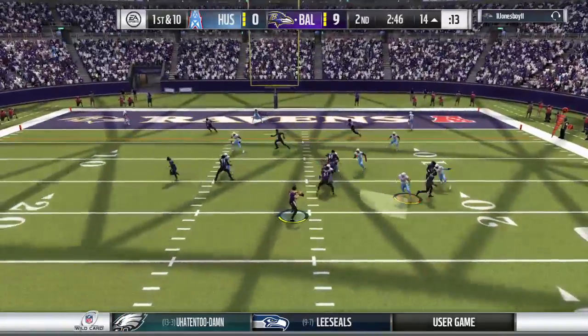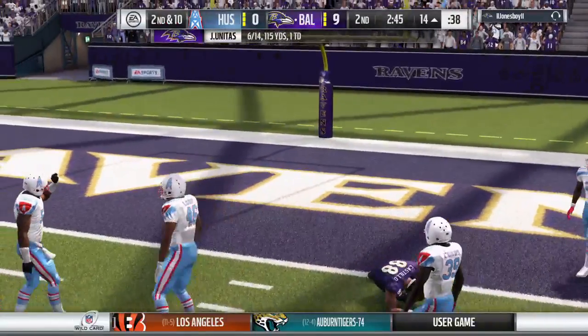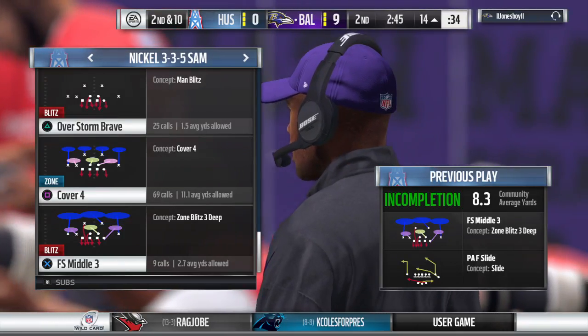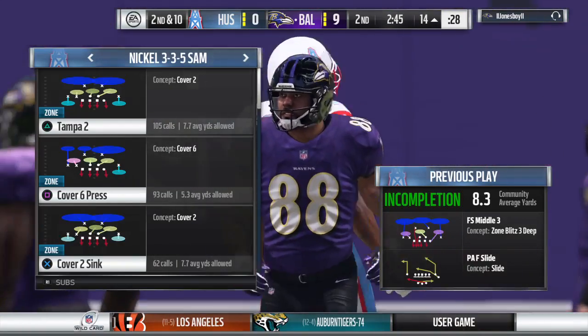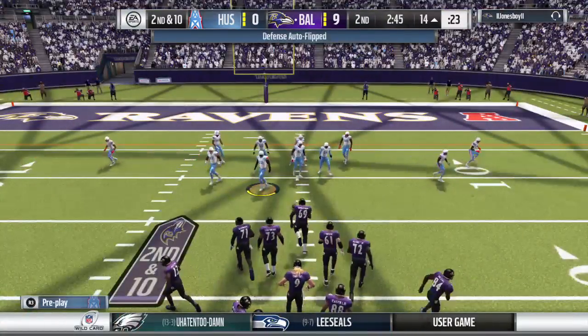They go play action here on first down. And incomplete. He dropped it in the end zone. After all the preparation, all the practice, a play like that will absolutely break your heart. They had everything they wanted, just unable to complete it. In the end zone, a big-time drop. Second down now after the incompletion.